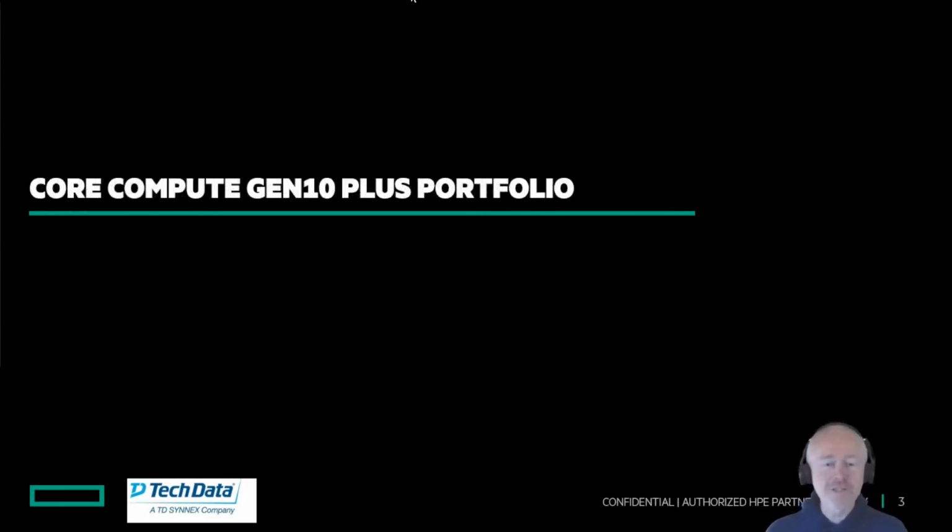Good, let's get started with compute, with the servers. Today we're talking about Gen10 Plus servers. Gen11 is not there yet. It is coming. We don't know when, probably later this year, maybe the beginning of next year. It depends on Intel releasing their next generation of CPUs. But nevertheless, today we have Gen10 Plus on top of Gen10. Gen10 is still there. Gen10 Plus is now the next version.